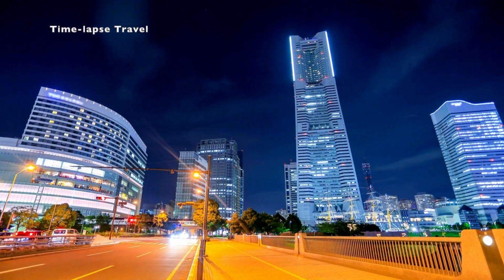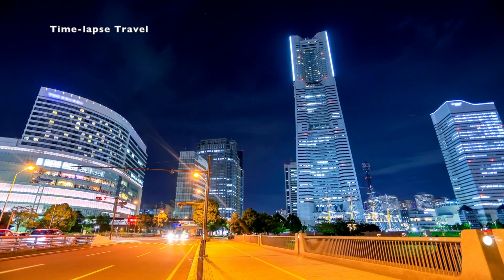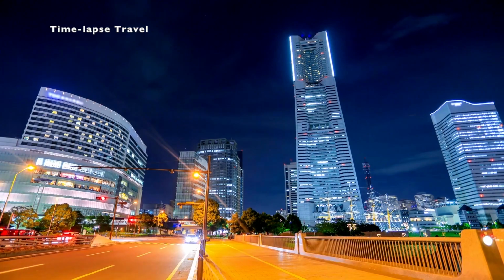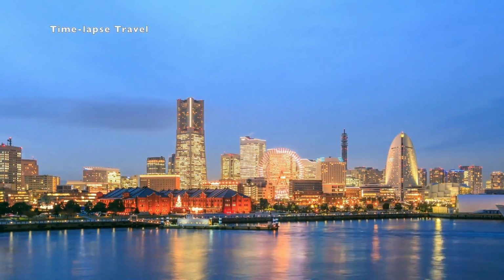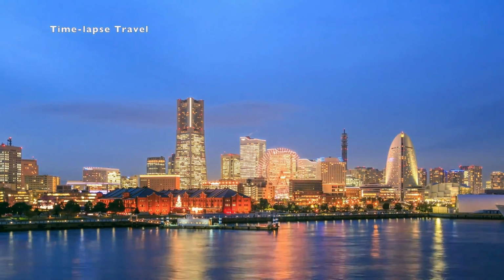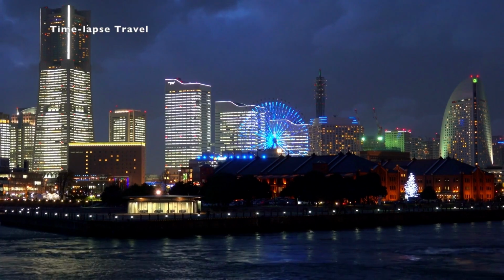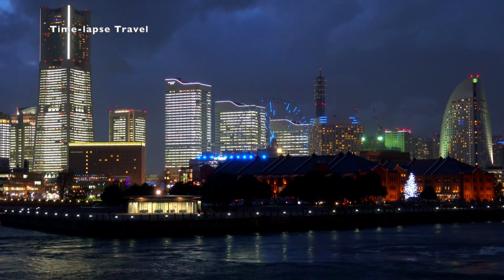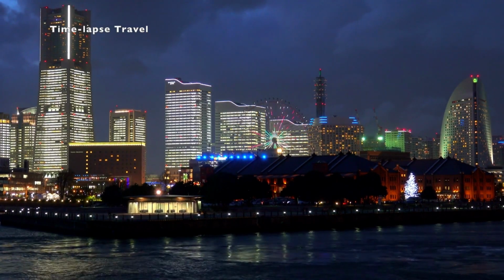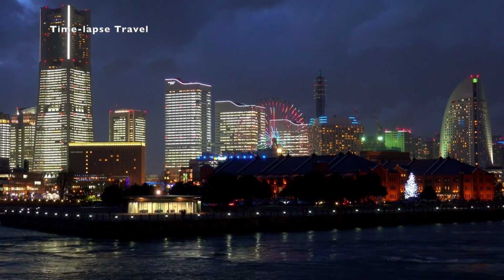In March 2025, we began our study of the Yokohama Landmark Tower. The Yokohama Landmark Tower was a captivating structure. We studied its architectural background, the architect's intent, and its symbolic meaning, ultimately realizing that it was a product of Japan's economic growth.